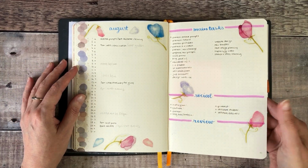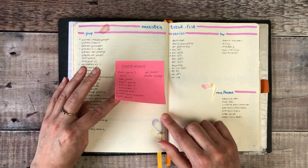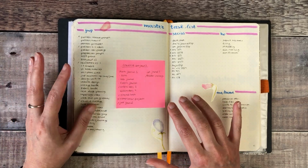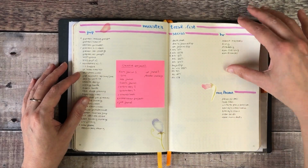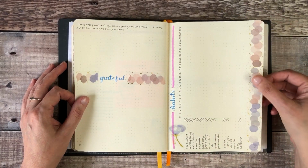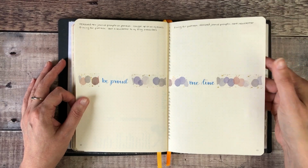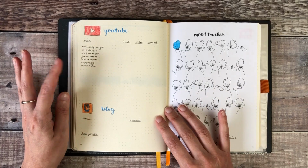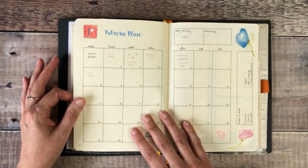Again, my main tasks for the month, my master task list. This is my creative projects that I really want to either finish or start working on, and I just move this little post-it from month to month rather than having to keep rewriting it out all the time. And again, that same gratitude log, habit tracker, be proud, 1 line a day, my YouTube videos that I'm hoping to film throughout the month, also with my blog and mood tracker.